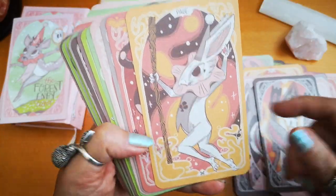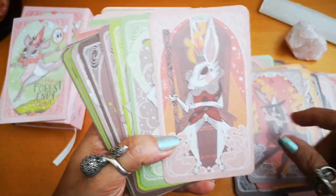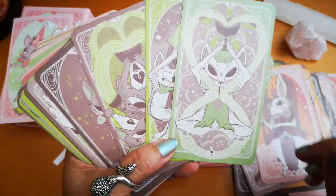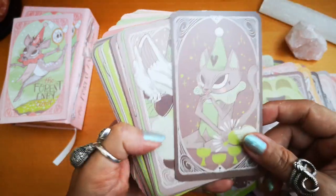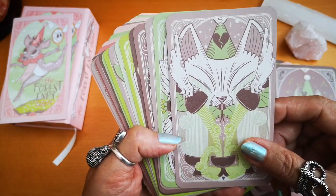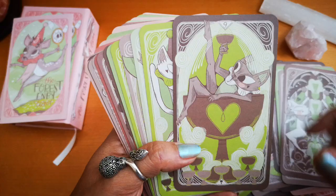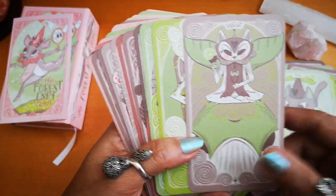And it's a Rider-Waite-Smith, easy to read deck. And I think if I do a video about my cutest decks, this is one of them. It is so cute and adorable. Really, I love it. This is the Four of Cups, the Five of Cups, and the Six of Cups. Really, you need to have the cards in your hand. I don't know if the camera is showing the colors or not, but really, it's so attractive.